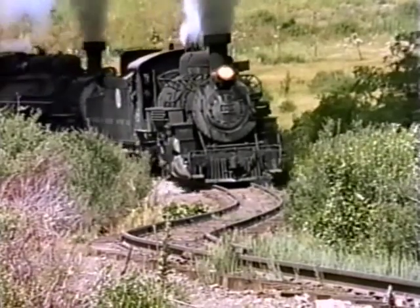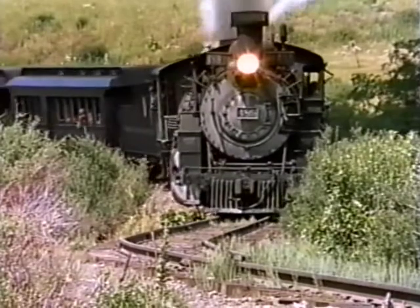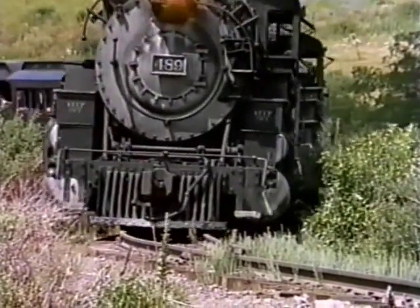An often overlooked but exciting location to catch these Mikes is at milepost 337. Here, our doubleheader blasts its way through the S-curves near Highway 17.